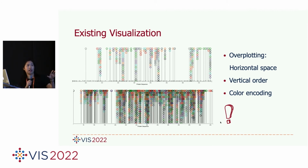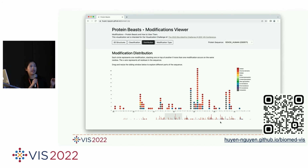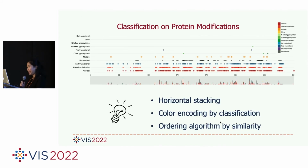So to address all of these challenges, we have built a comprehensive application with 3 views. First of all is a classification of protein modifications. The second view is for modification distribution. And the third view is for modification type. We also tackle the 3D structural problem. And we have an online platform, and there's a link and QR code in the corner if you want to try it out. So for today, in this talk, I will focus on the classification of protein modifications.